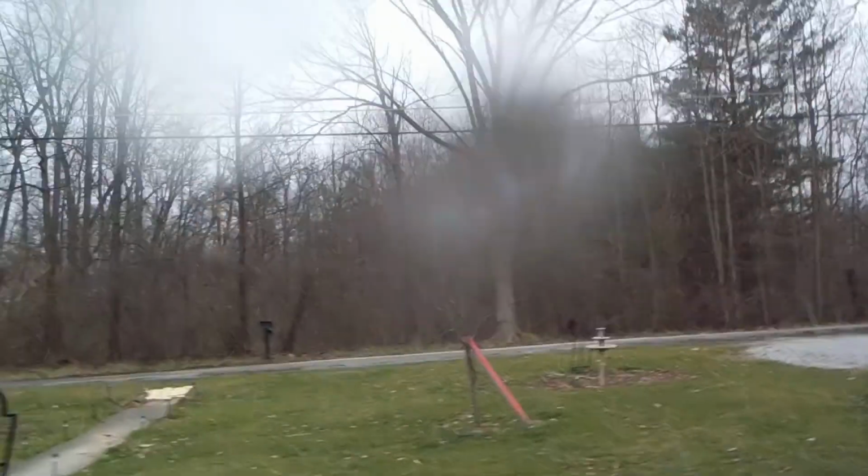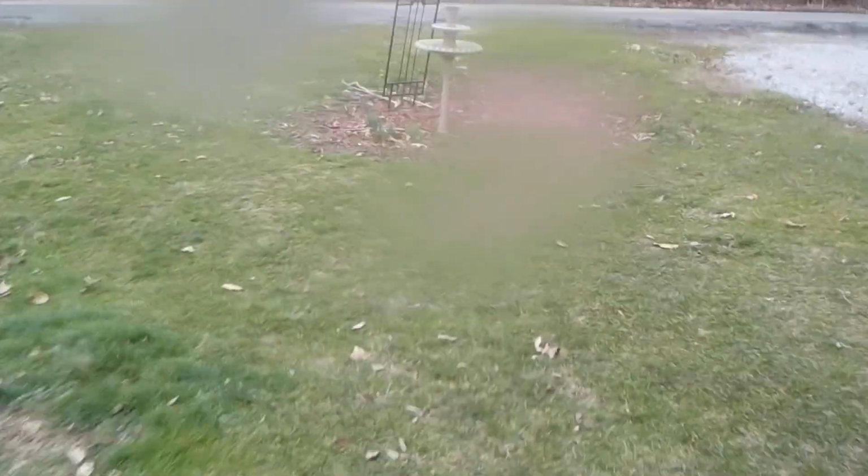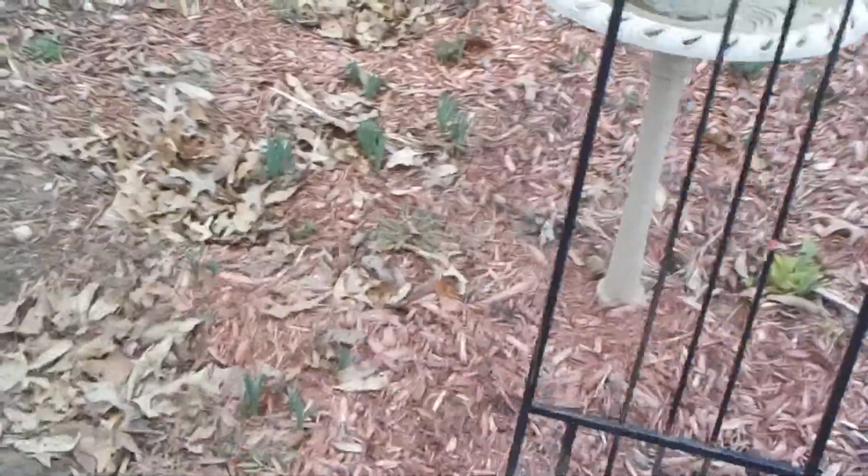We are now getting the snow on. Let's see what's coming up out of the ground. Something's starting to come up out of the ground. I don't remember what Aunt Judy had planted. I'm sure something might come out of the ground.